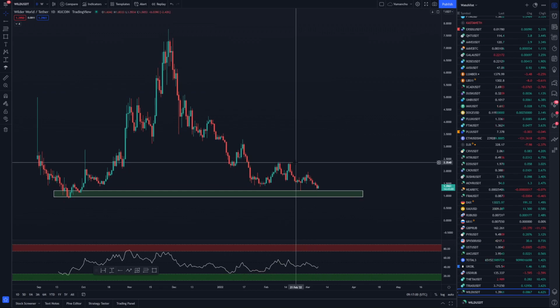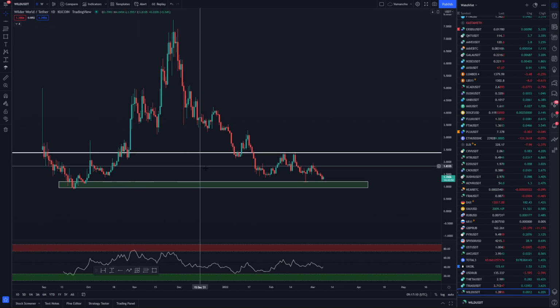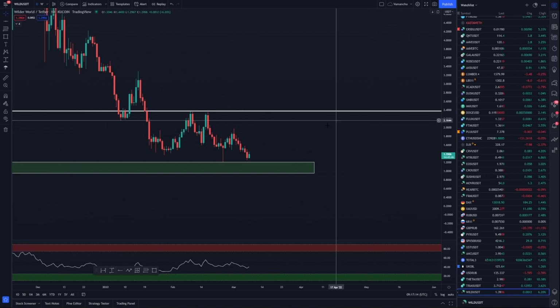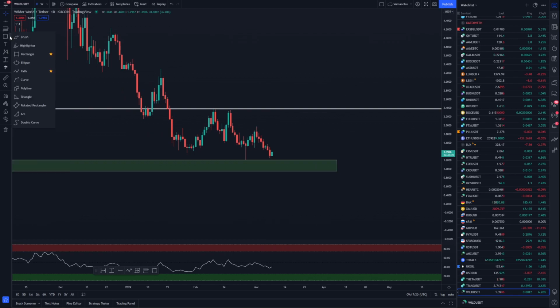But looking at current levels, we've got a level marked up here. I'll put a horizontal ray on. Look at that level. That's a clear area of resistance. If you look at it, it was support, and then it was two major resistance. So if you're looking to accumulate this asset, buy at $1 and then sell at $2.37, and you may potentially get a bit of a move like this.